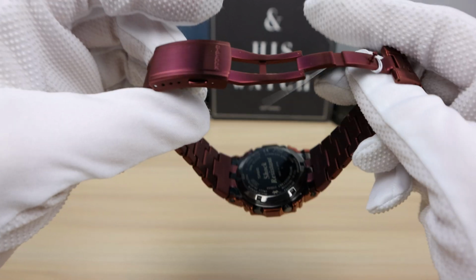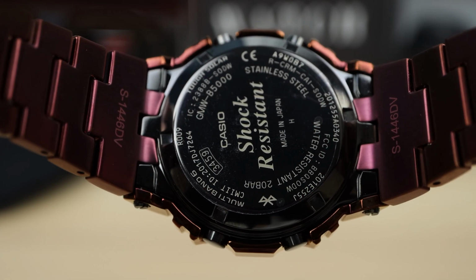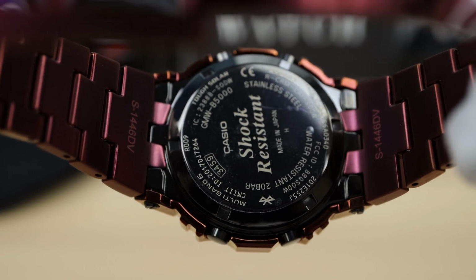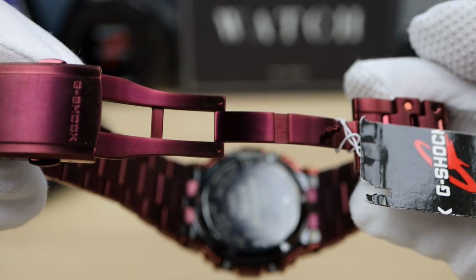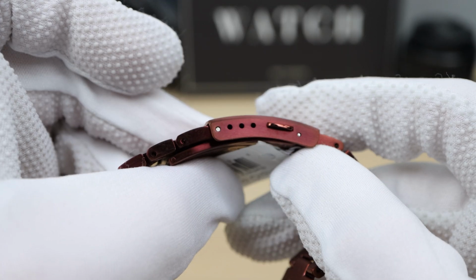Let's check out the case back. You can see the encyclopedia. Everything you need to know is on the back of your watch. The module code. There it is. I believe it's in the square. 3459, if I'm reading that correct.